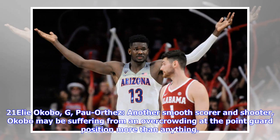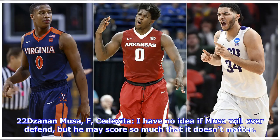21. Elie Okobo, G, Pau-Orthez, another smooth scorer and shooter. Okobo may be suffering from an overcrowding at the point guard position more than anything. 22. Zhaire Musa, F, Saudi Arabia. I have no idea if Musa will ever defend, but he may score so much that it doesn't matter.